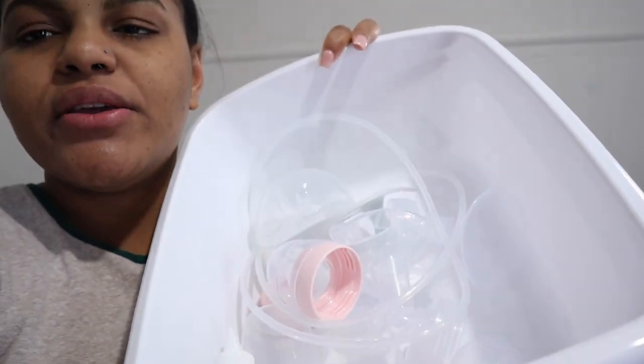So I just have everything in this dish pan right here. This is what I used when I was doing the bottles and stuff as well. I got this from Target. It was super cheap. But yeah, definitely recommend getting a dish pan so you're not putting your bottles and stuff just in the sink or whatever.